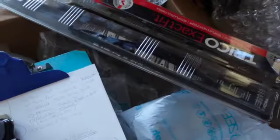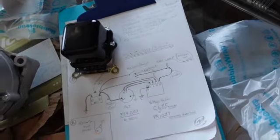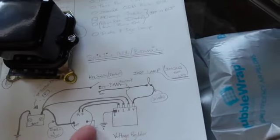So I got some new wiper blades, and I don't know if they're going to be too long. We'll sort that out when we get there. But the main reason I went with this old system was because I want to make sure I get an indicator light. I don't know if I said that earlier.